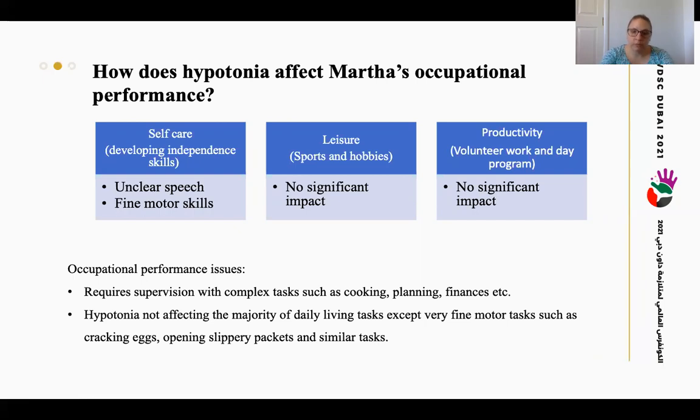Her occupational performance issues mainly require supervision with complex tasks such as cooking, planning and finances, and those aren't actually related to hypotonia, which is fantastic. It's more of a cognitive aspect of things. So hypotonia is not affecting the majority of daily living tasks, except for those very fine motor tasks, like I said before. Things like cracking eggs and opening slippery packets are a bit more tricky.